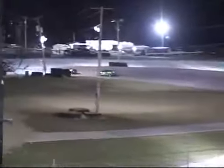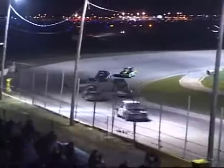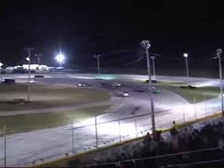Eight cars left in the lead lap. 26 Brian Janes closing in on 8th place. Brian Redmond looking to take him off the lead lap now. Redmond, the 77. Handling problems on that one as he got off the top of turn 4 in that earlier accident. Backed it up into the tires. Definitely messed up the rear end geometry.